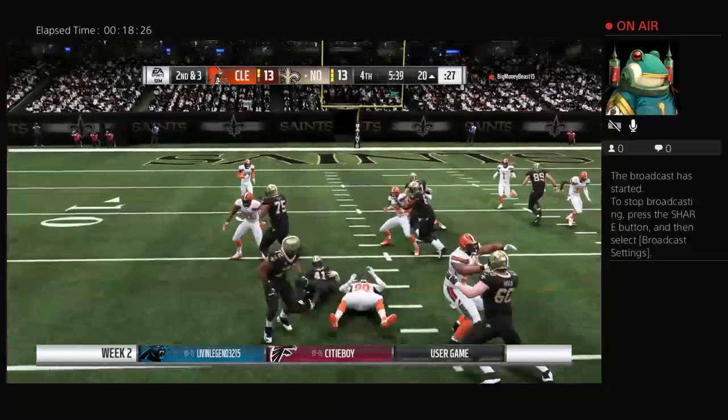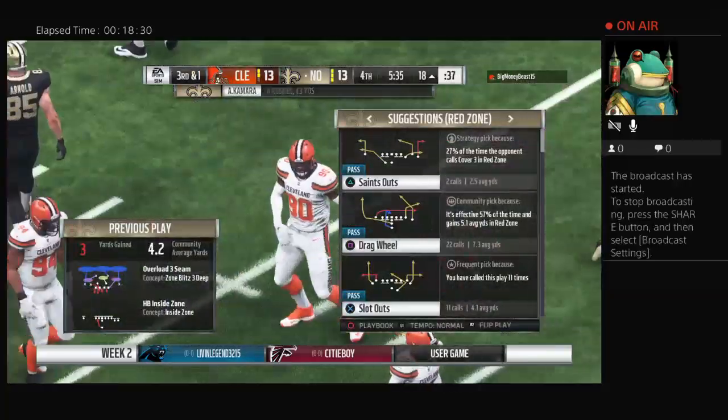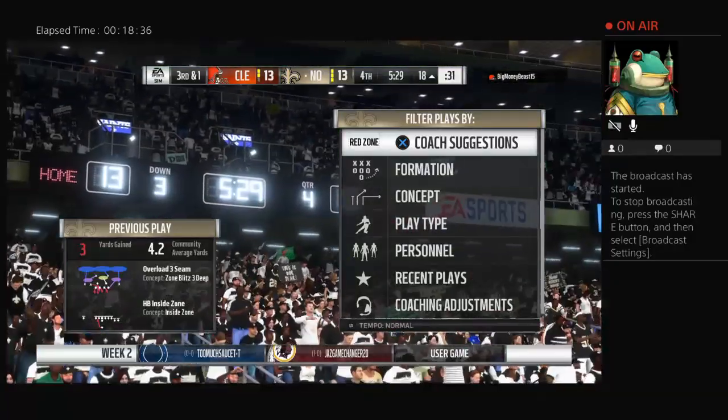Breeze leaves this one with Kamara. And he'll take this inside the 20 and down to the 18. A 3-yard pickup on 2nd and 4. Now they'll need to convert here on 3rd and a little more than a yard.